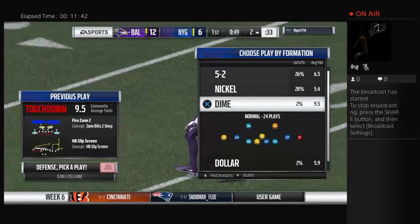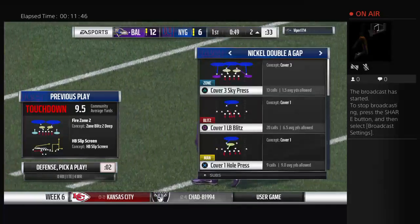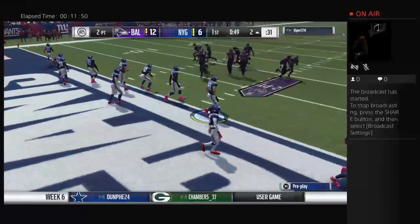There's not many things better for an offense than a back who is a complete guy who can run it and catch it. And we just saw him complete a big-time play for a touchdown.